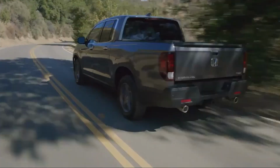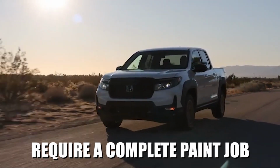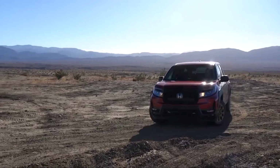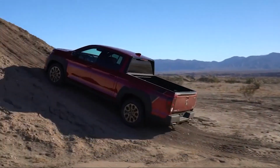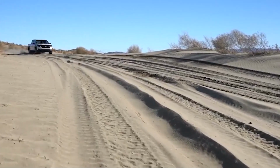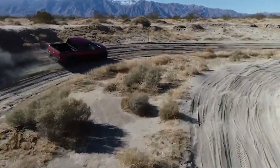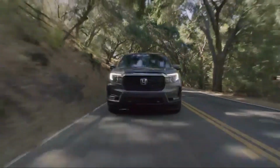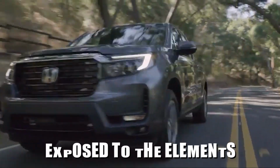When this situation occurs, the vehicle will require a complete paint job because it's impossible to paint over damaged paint. The car has to be sanded down, and then a new layer of primer, base coat, and clear coat will be applied. This can cost you hundreds or thousands of dollars. This is why we advise that you stay away from these vehicles unless you want to pay a whole fortune for a paint job. Buying a garage model that has been well taken care of is a better idea than purchasing a model that was exposed to the elements.